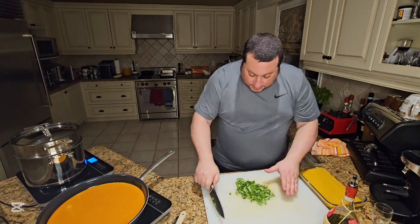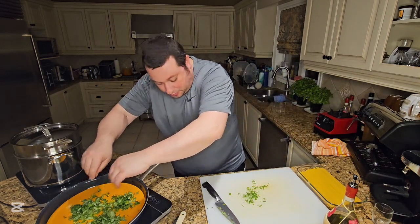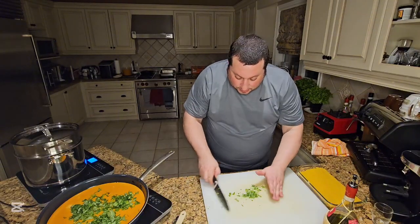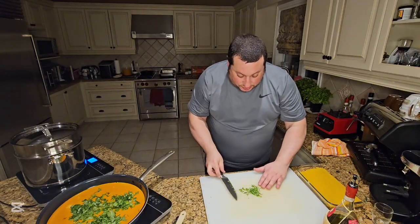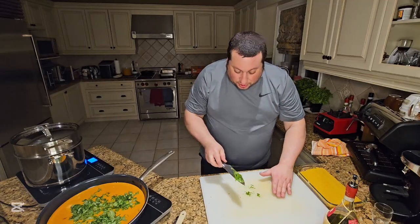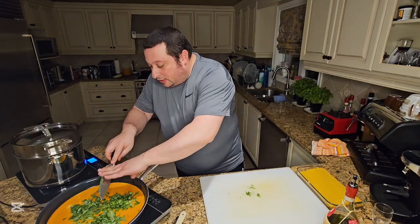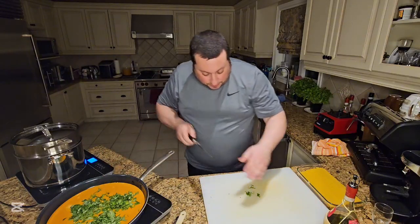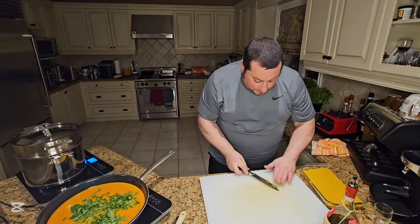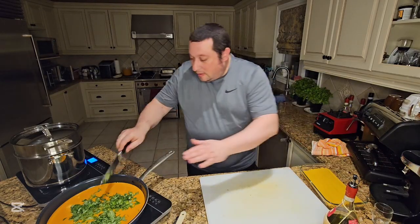This is fantastically rustic. We'll take all of this and just put this into our sauce. Sweep up our board here, and you notice our board isn't green. That speaks to the sharpness of our knife. All of the chlorophyll and all of the essential oils have stayed in the leaf, and that's what will flavor our sauce. So we are pretty well there.